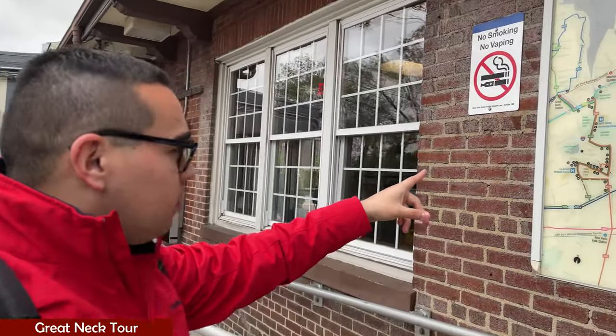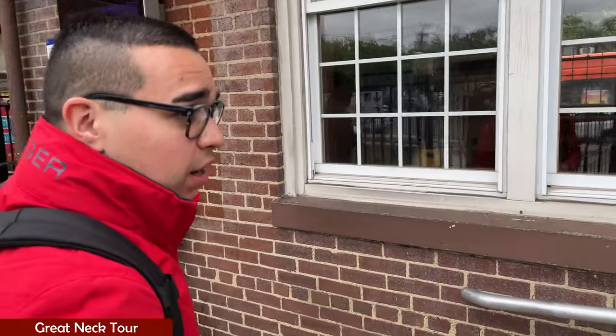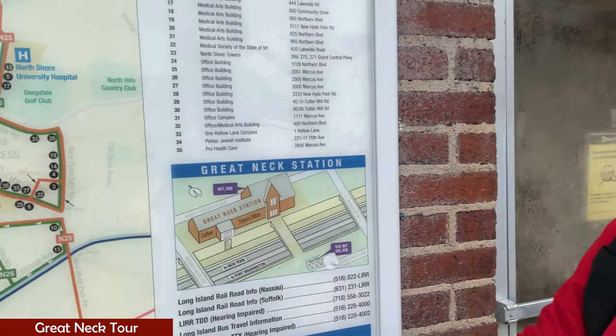So this is actually an older map of Great Neck, I believe, because there are actually a couple of routes. So I'm gonna have to be a little bit careful because there's actually a mic connected to me. I'm not a robot, but there's a mic connected to me, so we don't want to trip. That's what we want to try and make things a little bit clearer when it comes down to this.